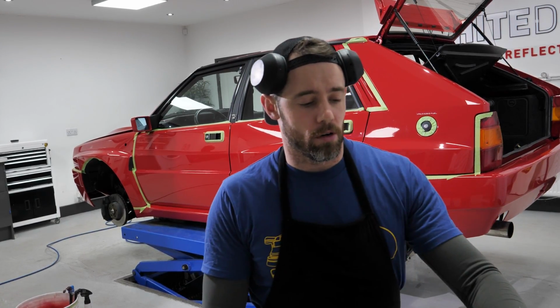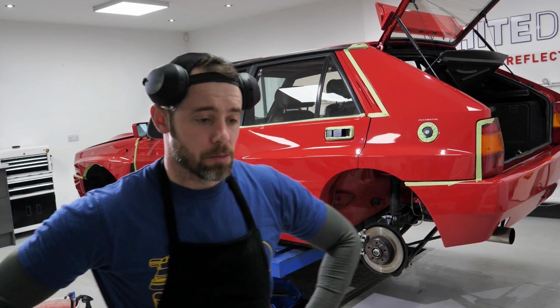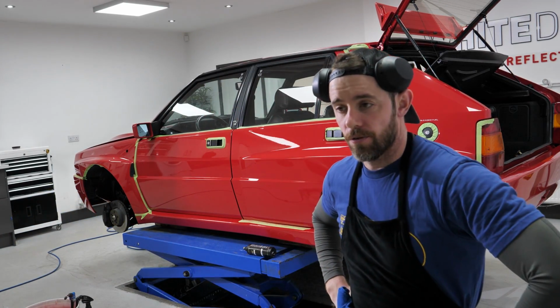Pretty steady work in progress for this one. It is going to be a bit of a test. Good to get stuck into a bit of a challenge. The near side rear door has responded a lot differently to the near side front door. The near side rear door is the easier of the two, so that's had some rework somewhere.